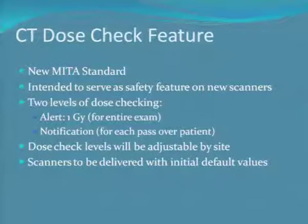There are 2 levels of dose checking. One is an alert, which really looks through the entire exam and says, you're really up there in terms of dose, and the nominal limit right now seems to be 1 gray. So if you've gotten up to that limit, it's going to flash and bells will ring and everybody will stare, and you have to do something to continue.